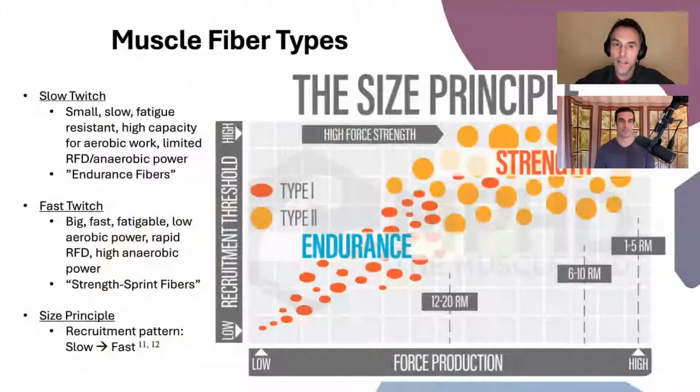All right, so then we're going to get into muscle fiber types. Okay, and the next several slides have some scary images and words, and people who are watching on YouTube can see them, but I don't think it's that important to knowing and understanding the information. It's just, if you want to look at them, they're here on the YouTube video.